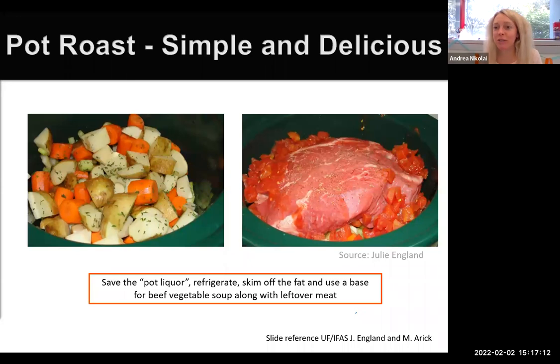So I have some ideas then. Here are a couple of recipe ideas and then some tips. Pot roast is simple and delicious. That's the thing about that. Some people love that pot liquor, and you can refrigerate that. So you're putting the root vegetables in. You can see potatoes and carrots, maybe even celery and onions, and then you put the meat on top.